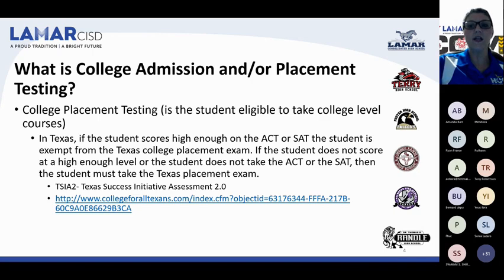So if a student scores high enough on the SAT or the ACT, then that student is exempt from the TSIA-2. If the student does not score high enough on the SAT or the ACT, then the student is not exempt from the TSIA-2 and has to take that exam to meet certain college level standards. If the student has taken the TSIA-2 multiple times and has not met the college level standards on the TSIA-2, then the student would need to take what's called pre-college level courses before the student is able to take the college level course.